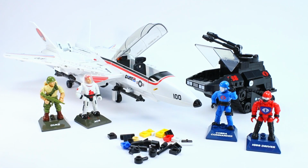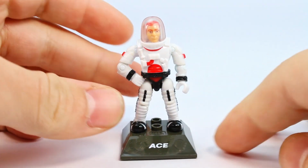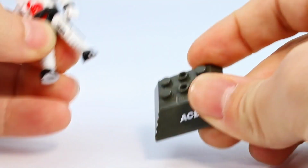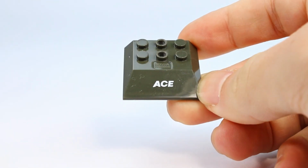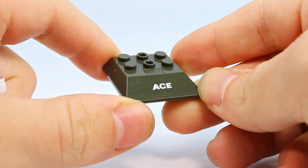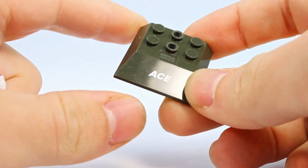So let's go ahead, jump in, look at the figures, starting with our pilot. And here he is. So this is Ace. Those of you who are G.I. Joe fans, this will have some meaning to you. I did not know this guy until I saw this Mega figure. You get a stand that's very Halo Heroes-esque along with him.